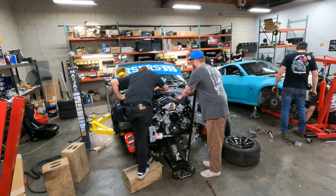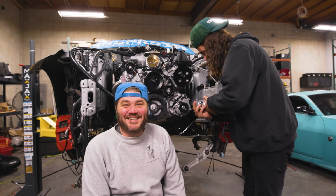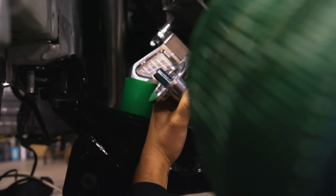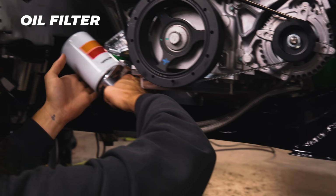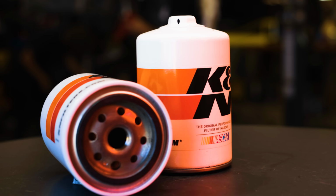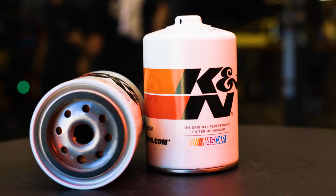Good morning. What do you want? Today we're looking to button up a bunch of little stuff. Trying to put the oil filter somewhere easy to access, but that isn't gonna get bashed if we wreck this thing. The oil filter that we've chosen is a beautiful piece by K&N, official performance filter of NASCAR.